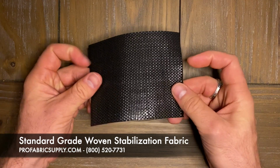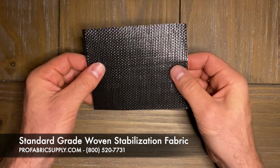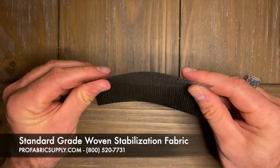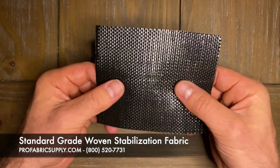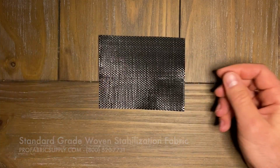Because of the stabilization provided by the fabric, as much as 30% less base rock is typically required, while improving the long-term performance of your base stabilization by 50 to 70%. This fabric is appropriate for both residential and commercial installations and has been used on tens of thousands of projects throughout the United States for decades.